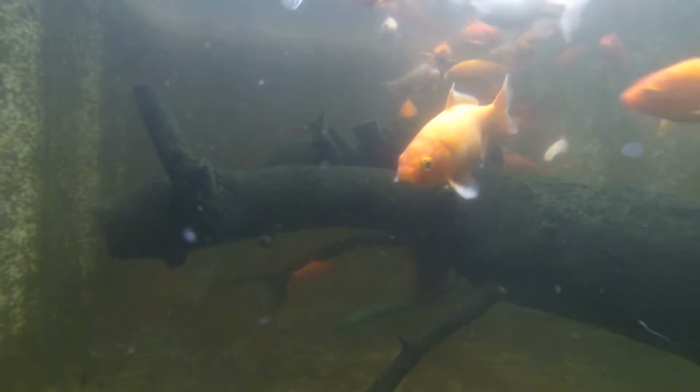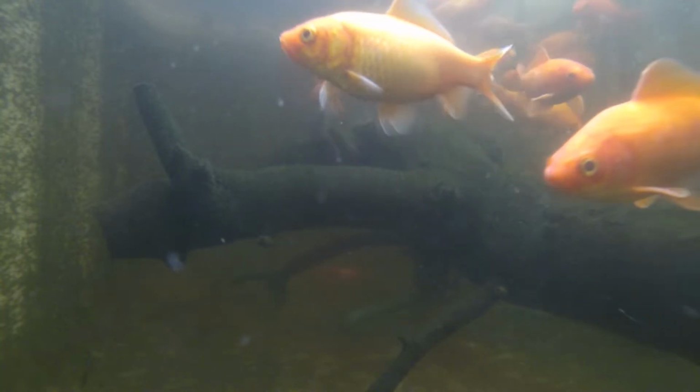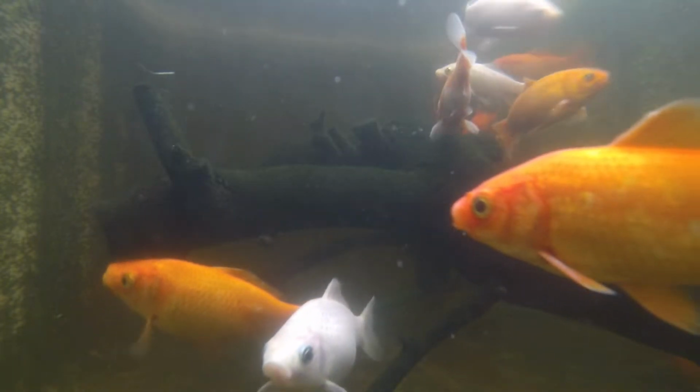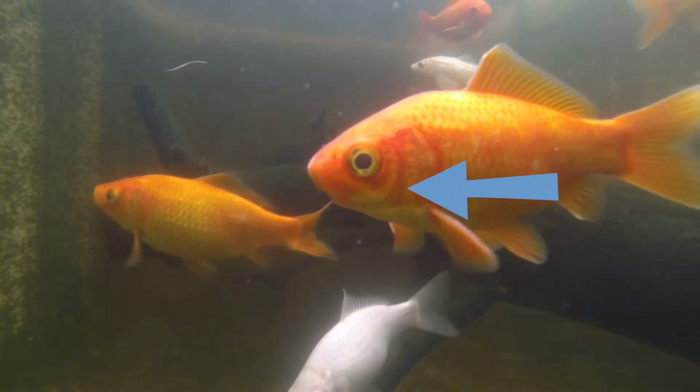You can differentiate the male goldfish by its larger size and the more boxy shape. If the male goldfish is ready to mate, it has white swollen spots on its gills and also on its fins, which are visible here in this shot.